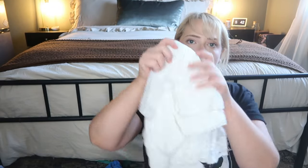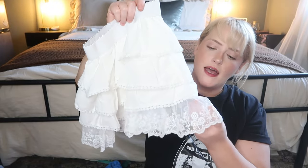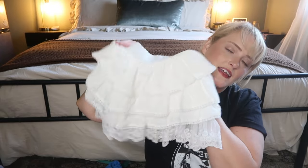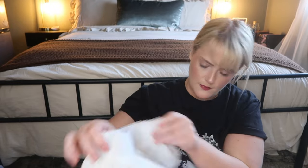I also picked up this really pretty little, again, layered ruffle skirt. This one is a kind of off-white color. It has layered lace in it too, and it just looks so pretty and gives me Marie Antoinette vibes, and I love it. I think it's beautiful. She looks so cute in that. She has so many things to pair it with.